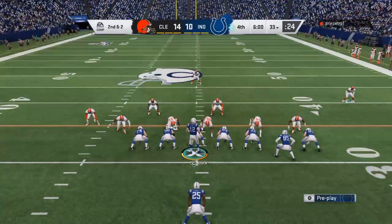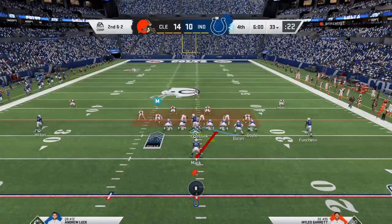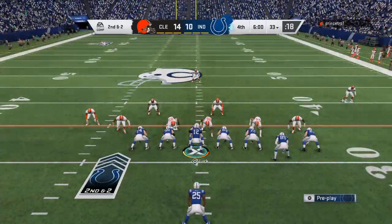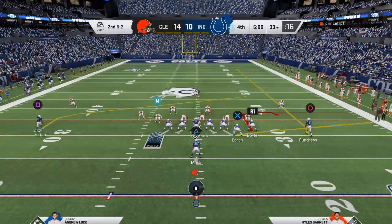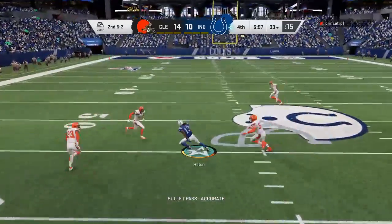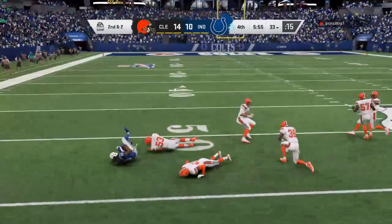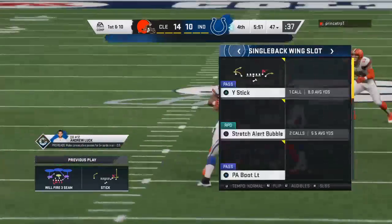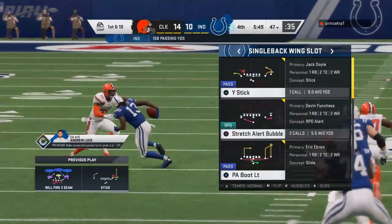Here's a 2nd and 2 now from the 33. Here we go. Now Luck. Over the middle here, it's Hilton. And he slips up past the 45 before being tackled. 15 yards on the play, first down.